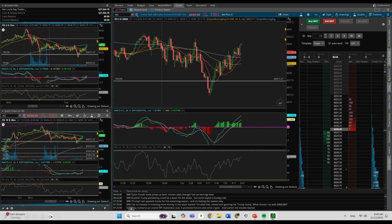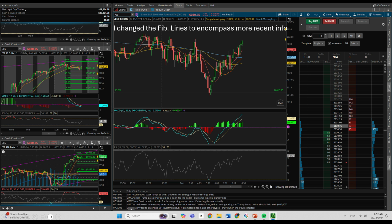Okay, it did seem to go up a little bit further. I went ahead and changed the Fibonacci lines, and it encompassed more recent information. I also changed it to green, because I had overlapped them at one point and I couldn't tell them apart. So here we're looking at the peak and the trough, and then the latest peak right through here, and showing it dropping through here. And we shall see what that does.